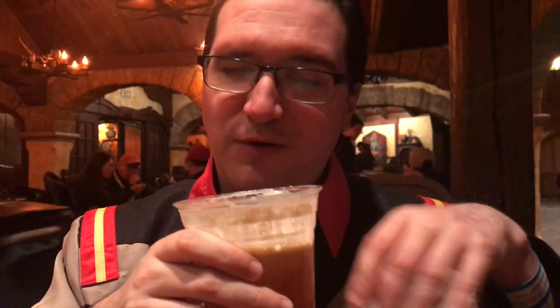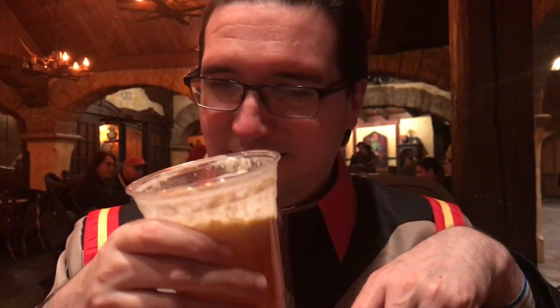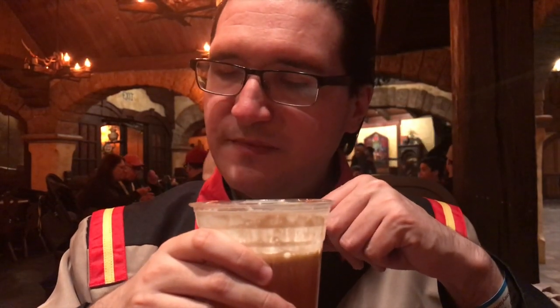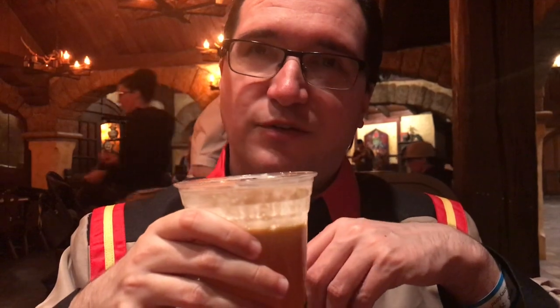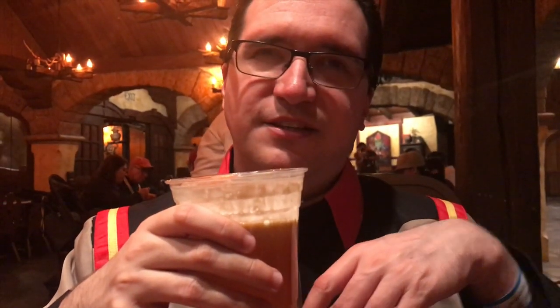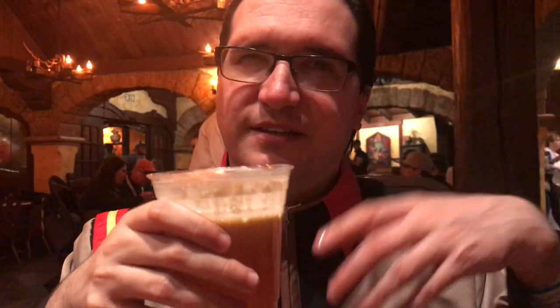I don't think it would work well with a spicy burger, but because I have my fries after my burger, it works perfectly fine. This actually might just be worth stopping by just to grab one of these, honestly, if you just need a cold drink and you don't really want a soda or a milkshake anymore, and you just want something quick and delicious. I really like this. This is really good.